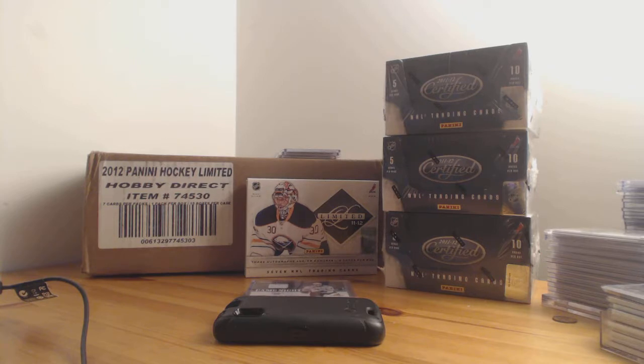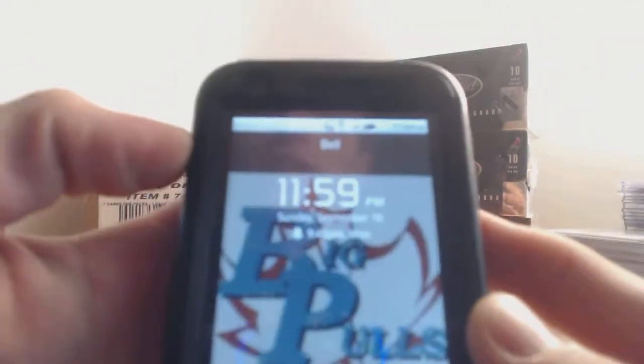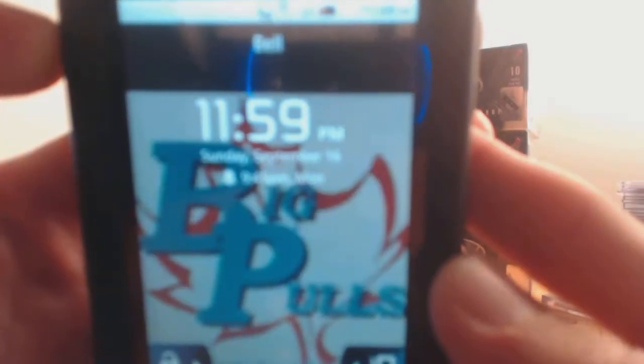Today we're doing three boxes of 11-12 Panini Certified. We're almost done the master case, just one more individual box remaining. That'll be listed sometime this week, maybe with a couple other things as a multi-box or just by itself, not sure yet. It's currently 11:59 p.m. Sunday, September the 16th.